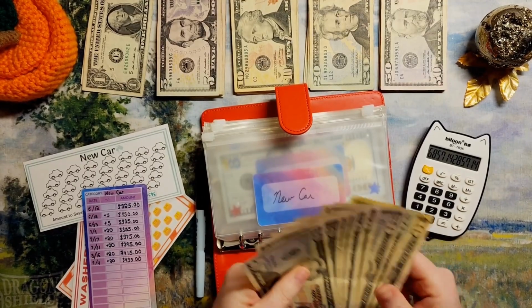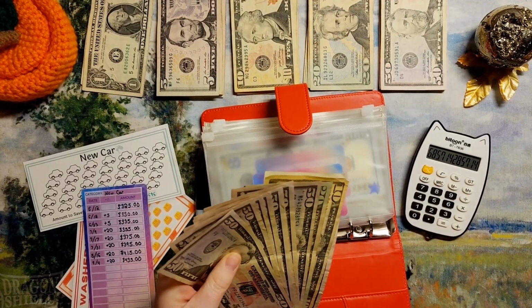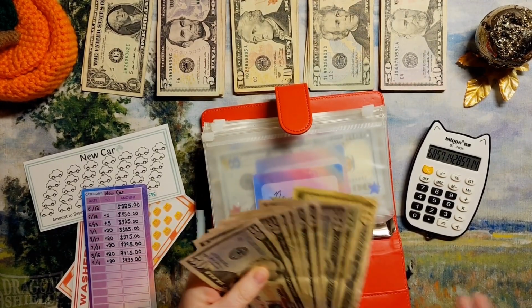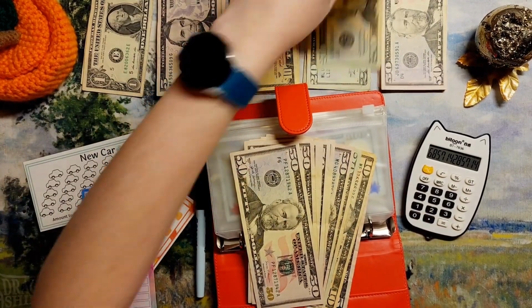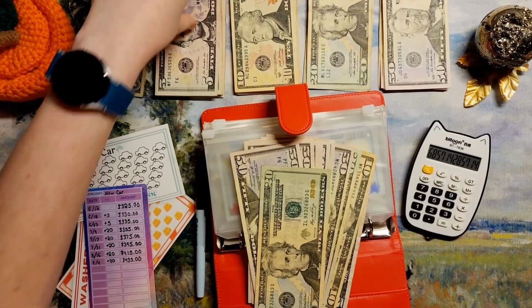Friday, September the 16th. And we are putting $25 in the new car fund. Woo! Let's see, 20 and 5.